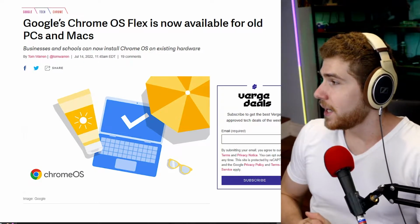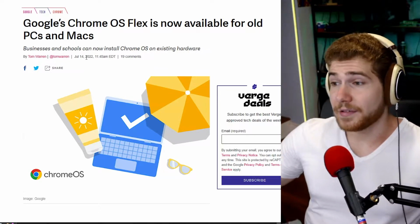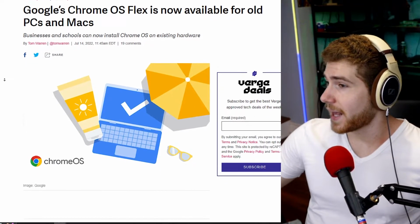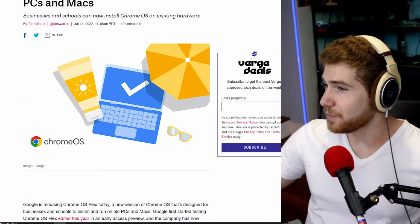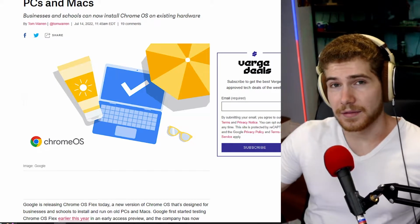It's a pretty light Linux-based OS, which is super useful because you might have a computer that's kind of old, kind of slow, and you pop a lighter OS on it, and it can get a little bit faster, a little bit more responsive, and boom, your computer is not going to the scrapyard anymore. It's not going to be e-waste, which is pretty cool.